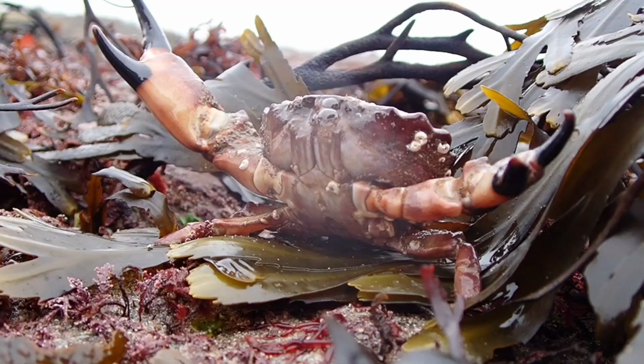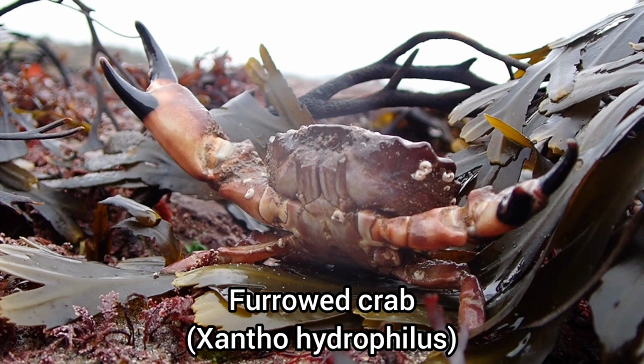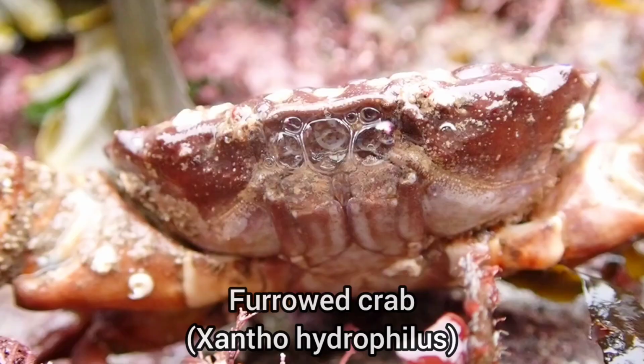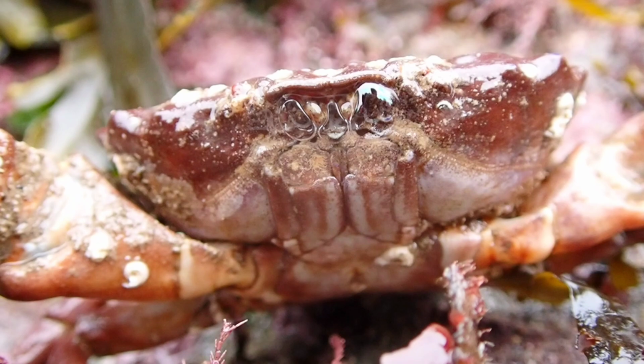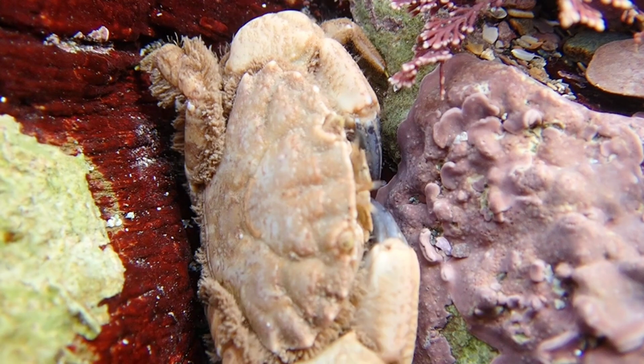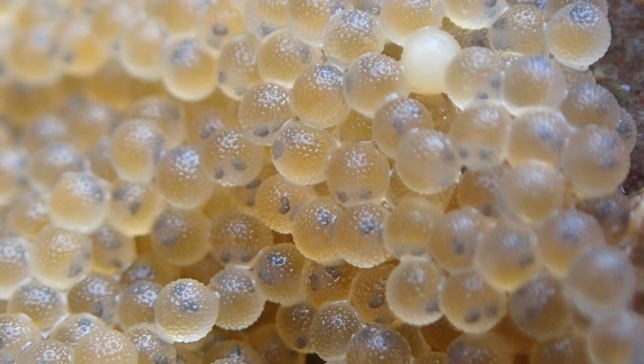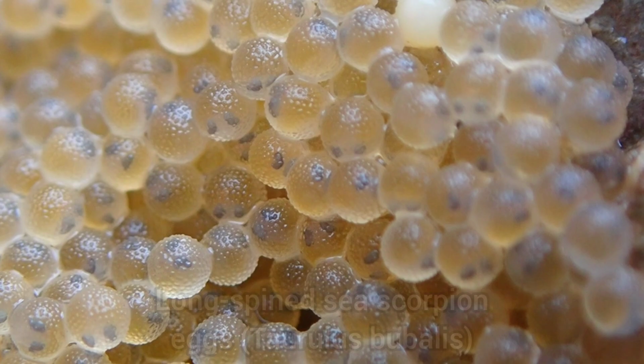Another common species found in the rock pools of Wembury is the furrowed crab. These guys will most likely be under every rock you turn over. Here is a group of long-spined sea scorpion eggs, which was another great find, and you may be able to see some of them moving around.